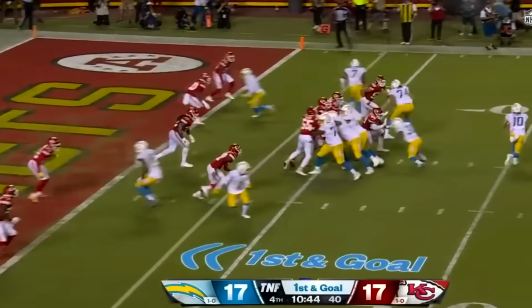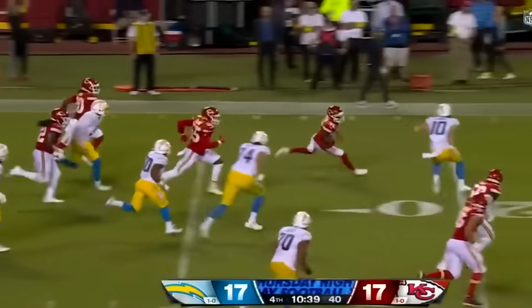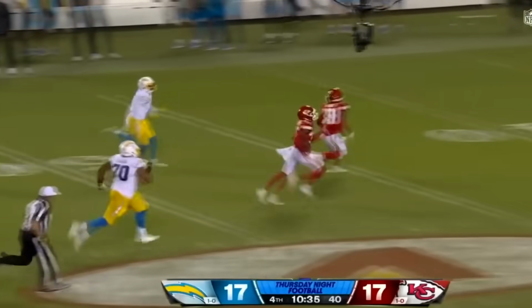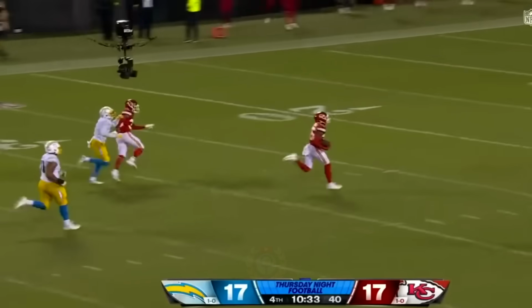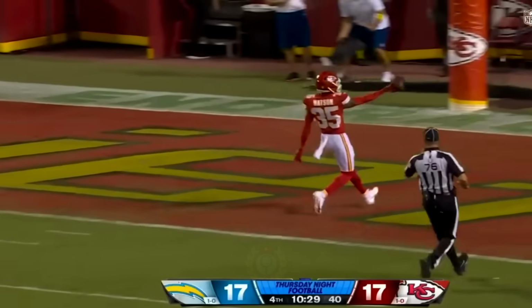Big guy to bring down. Again, quick tempo. And picked off at the one-yard line. That is Watson out in front. Sneed to protect him as well. All the way for the touchdown.